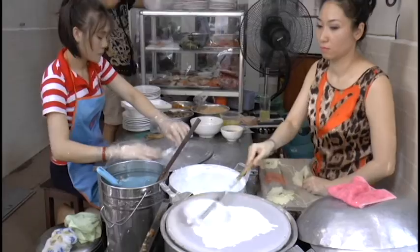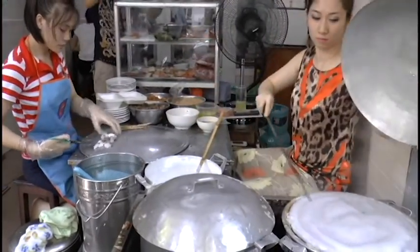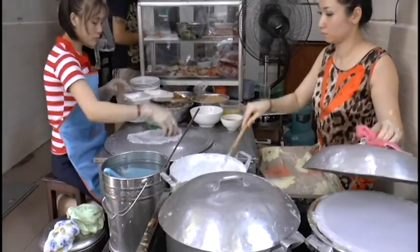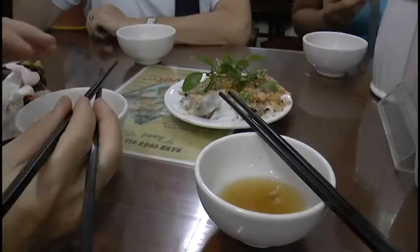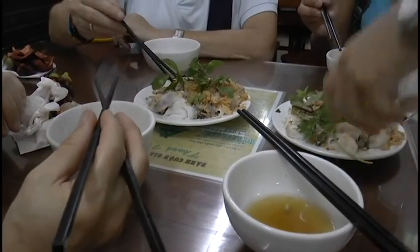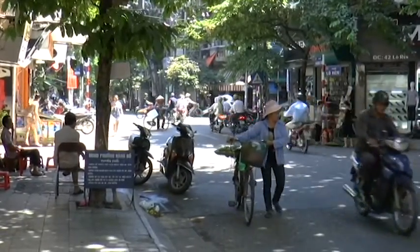These rice crepes are filled with ground pork and mushroom. You can also get them with shrimp or chicken. We get to try all three kinds. Now we're heading out to try more typical street food.